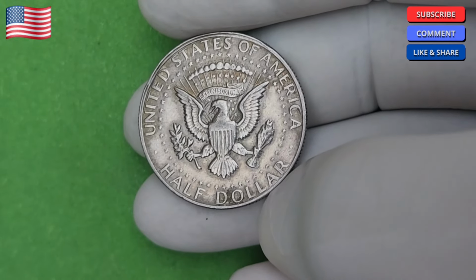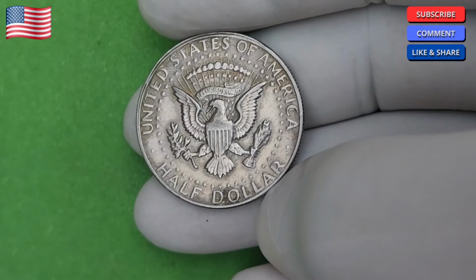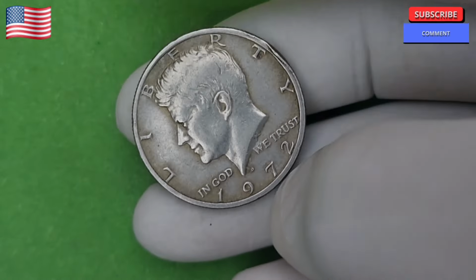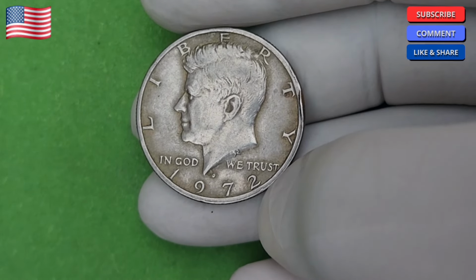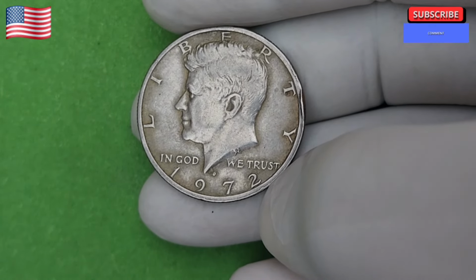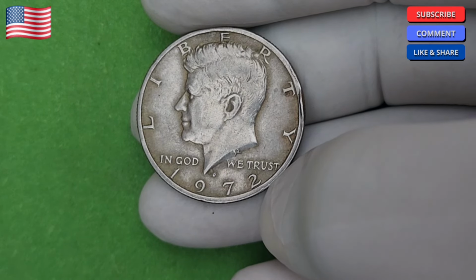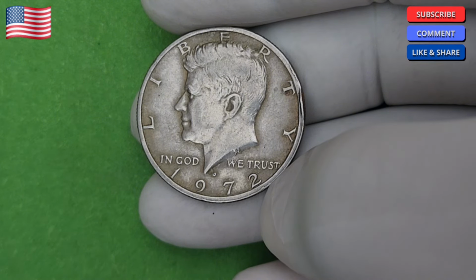What might seem like an ordinary coin from your change jar could actually be worth thousands of dollars. In fact, rare and high-grade examples of the 1972 D half dollar are selling for between $2,700 and an incredible $68,000 in today's collector market. This is one coin you don't want to ignore, especially if you're serious about discovering hidden gems in your collection.